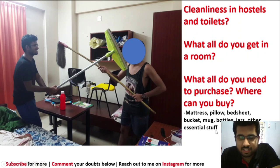Now this photo is from my first year. This is me and my roommate. We were cleaning this room after a birthday celebration. It is not that we have to clean it. There are people who clean it, but we celebrated a birthday at like 12 in the night, so we had to clean it ourselves.